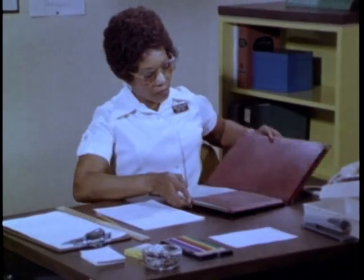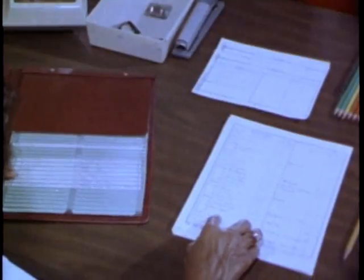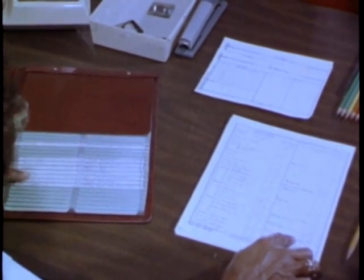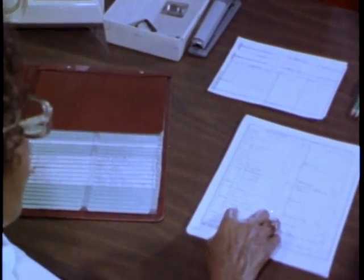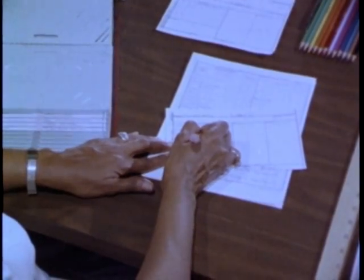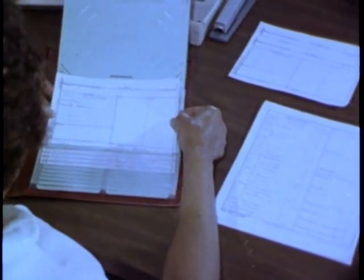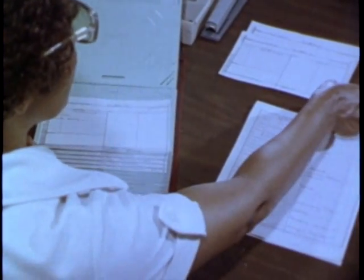The diet aide checks the rosters against her file cards. She has a card for each patient. These are called dietary history record cards. She checks each name on the roster. If the doctor has ordered any change in the patient's diet, Mrs. Meadows enters it on the card for that patient. When she finds Mrs. Taylor's name on the roster, she makes up a card for her.